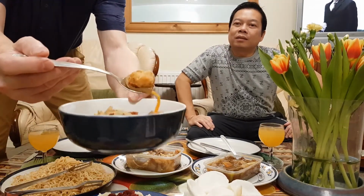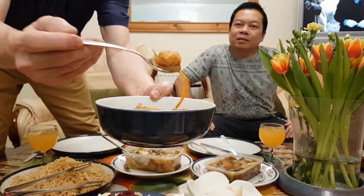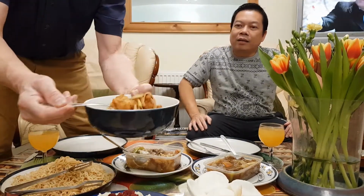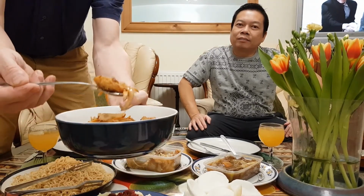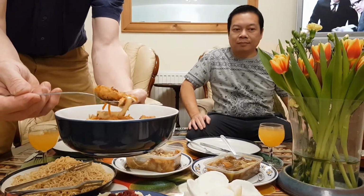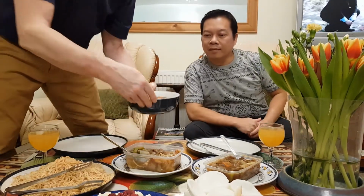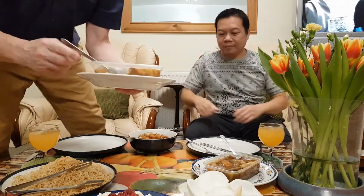What is this? This is chicken with salt and pepper. They call it salt and pepper. Fried chicken, yes, and there's also some kind of chili, and some onion there. Quite salty, I think. Well, that's why it is called salt and pepper.